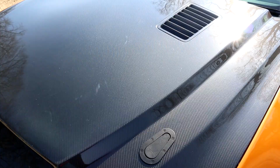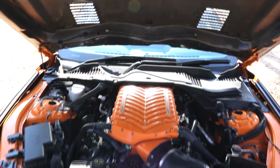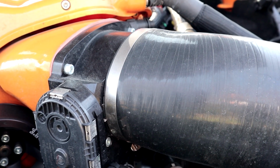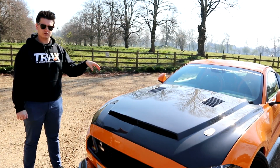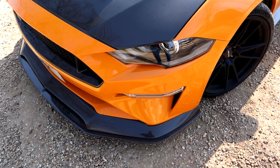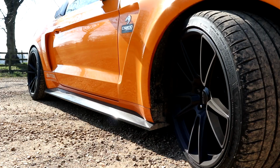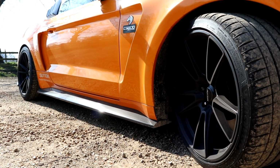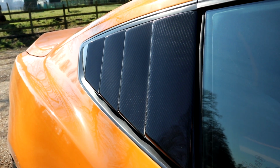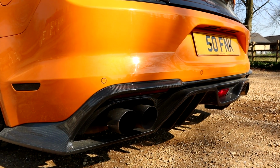As you can see, it's got the carbon bonnet, which hides the supercharger, which sits on top of the 5-litre block. So this one has the upgraded throttle body, which is 132mm, and the high flow injectors, which pushes power just north of 800 horsepower. At the front, we've got a GT3 style diffuser. We've got the Sutton Edition HRE wheels, which at the front are 10-inch by 20, and at the rear, 11-inch by 20. Elsewhere, we've got the side skirts, which are the deep dish version. We've got the louvers here that sit on top of the glass. It doesn't replace the glass, it's still there. We've got a huge quad exhaust and diffuser.